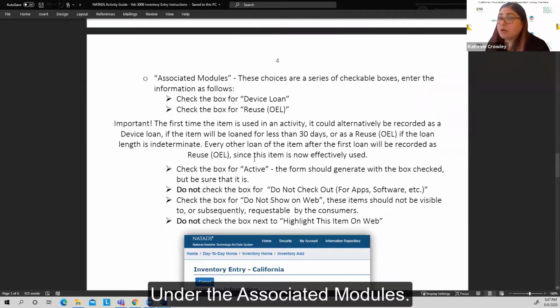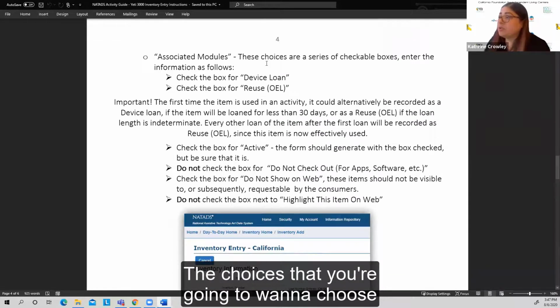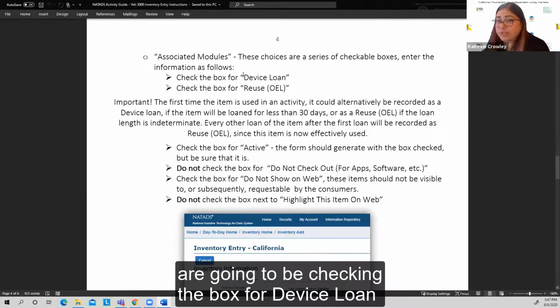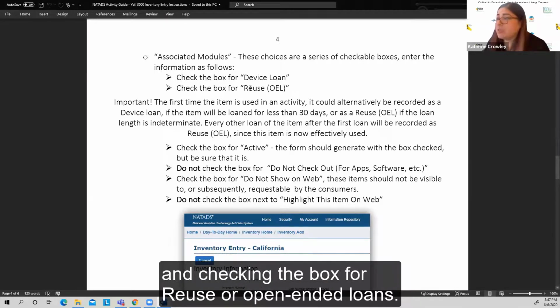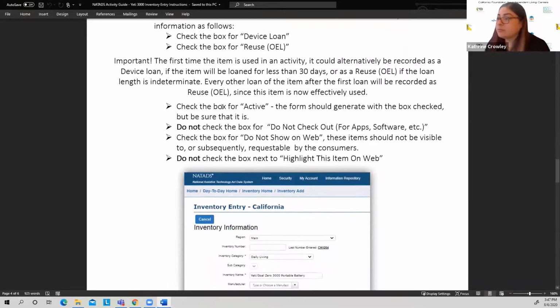Under the associated modules, it's going to go the same as the other one. The choices that you're going to want to choose for your checkable boxes are going to be checking the box for device loan and checking the box for reuse or open-ended loans. And we discussed the difference between those activities already.